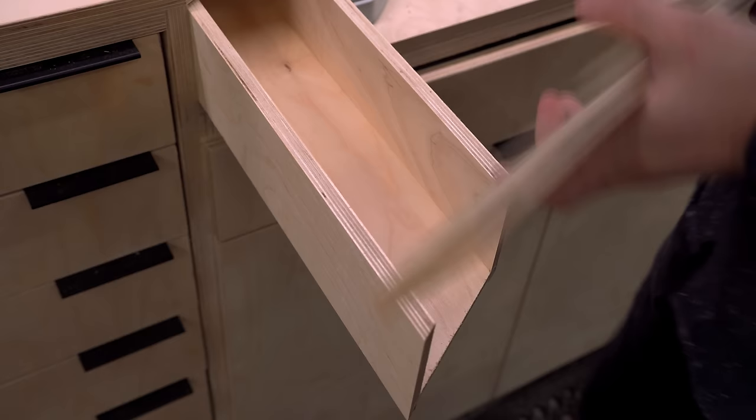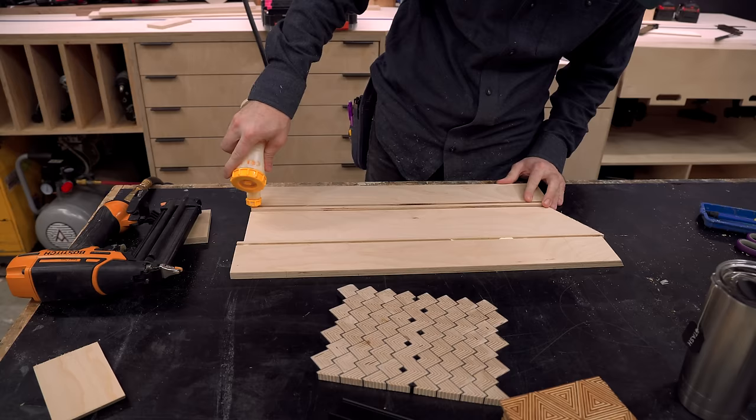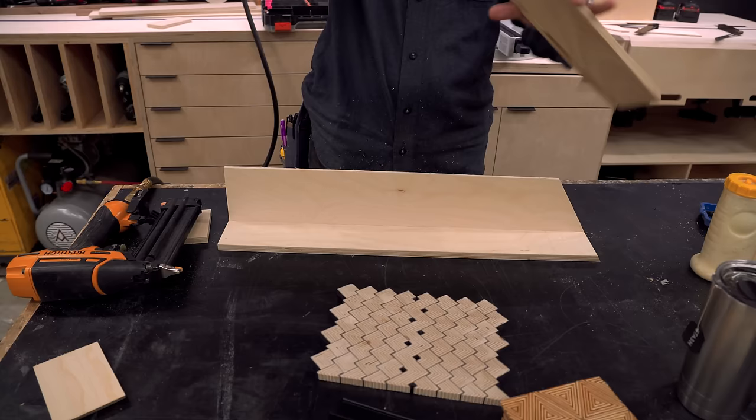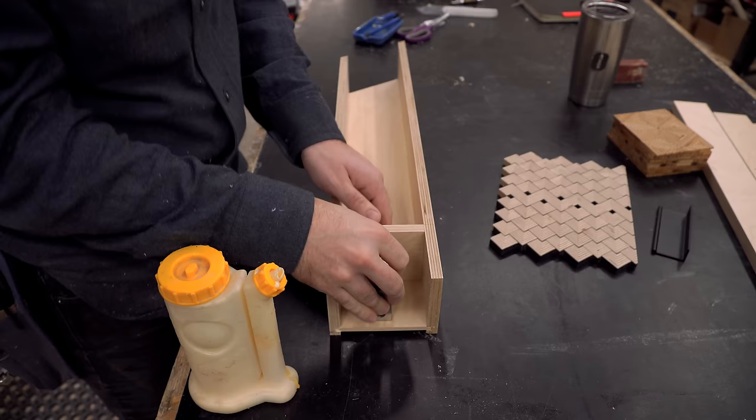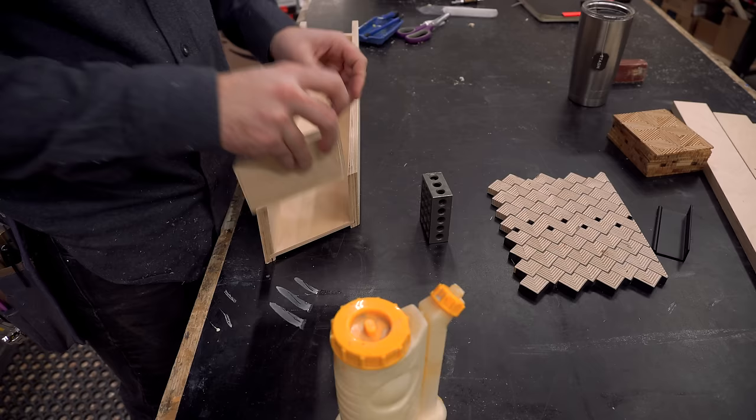Keeping the angle on the miter saw the same, I can cut this small block for the front piece to act as a glue surface for the pattern plywood. Then it's just a matter of gluing the whole thing together. Off camera, I cut this little block for the backer, and I'm insetting it a little bit just as a way to let me know when I pull out the drawer to stop there. If I pull the drawer all the way out, it'll obviously fall and dump out everything inside of it.